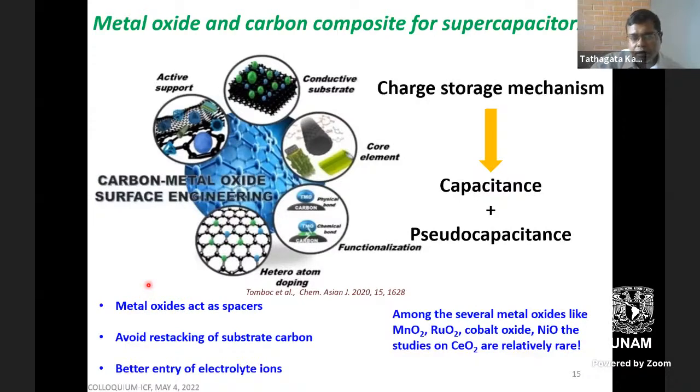The metal oxide has a very important role. Not only does it give the capacitive behavior to the hybrid, the pseudocapacitive behavior to the hybrid, but it also acts as spacers. The metal oxide particles go inside the carbon structure, and it avoids the restacking of the carbon, and it allows in the process better entry of the electrolyte ions to the electrode material. This is very important.